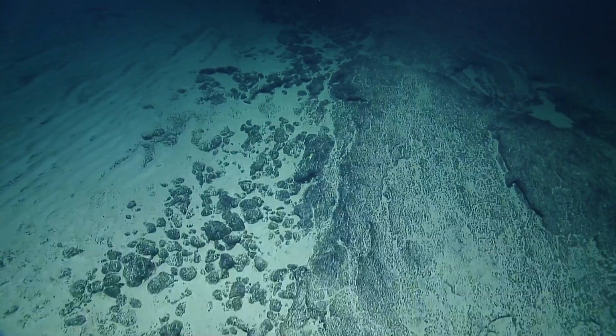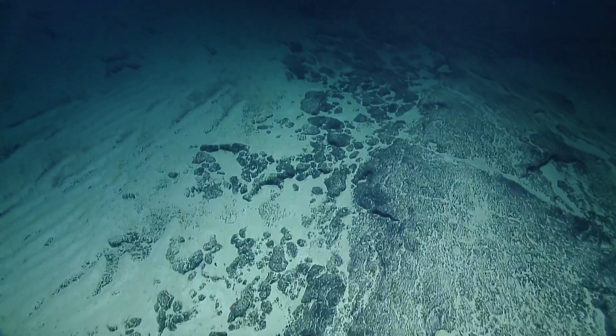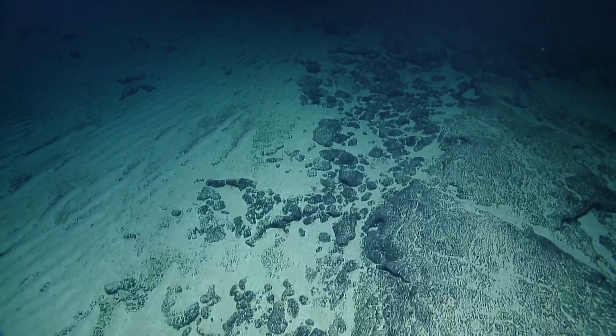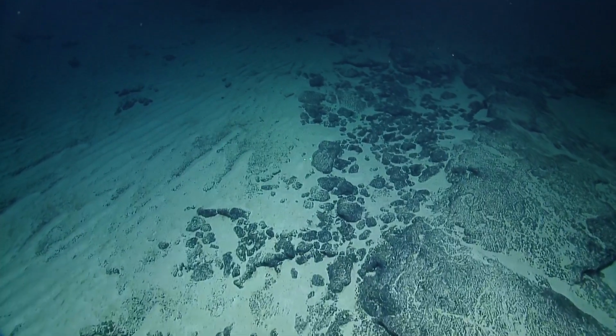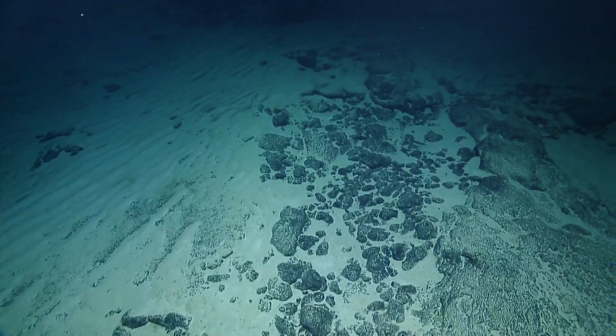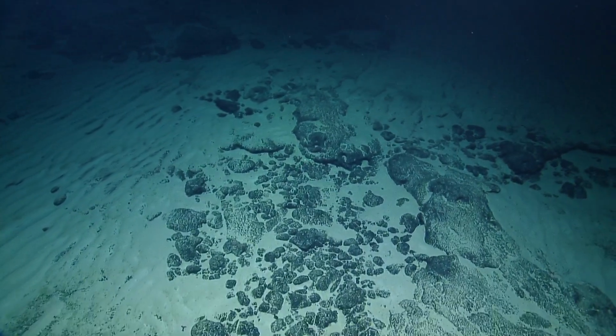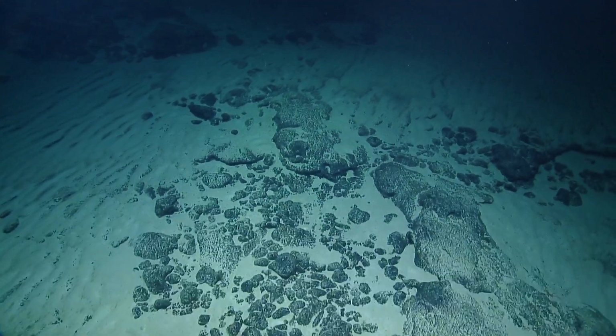We are here on Dragon's Back Seamount, climbing just up to the top of our third scoot, or little mini bump along the side. Seen some corals, seen a lot of cool lavas.